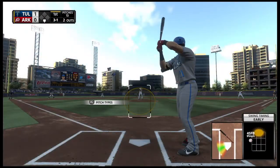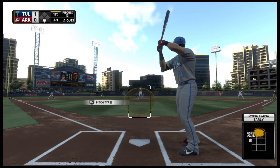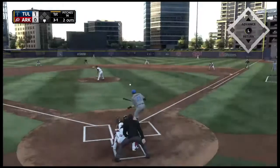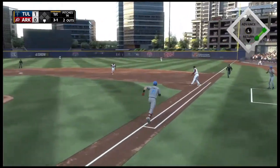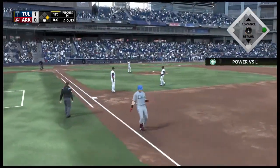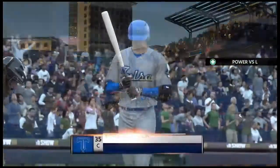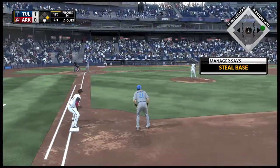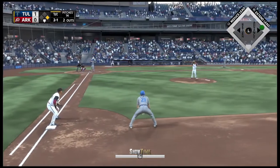3-1 the count now. Bases are empty here with 2 men out. Check swing grounder to the right side. Zimmer ranges to his left, and they will get no. He's in there. A very close play at first. Now at the plate, Patrick Vick. He'll get to take his first cuts here.